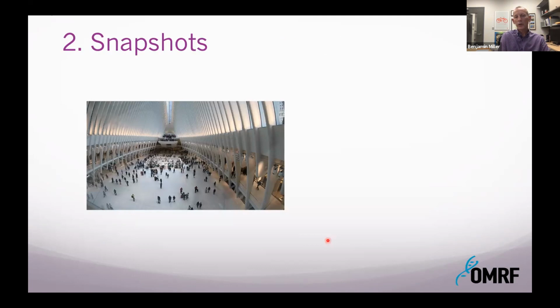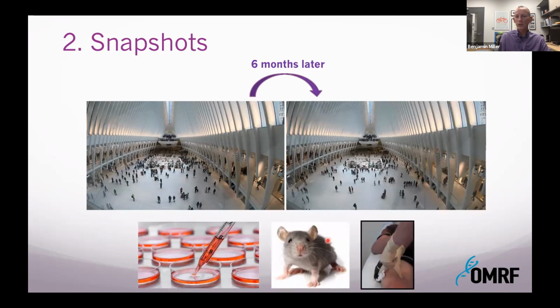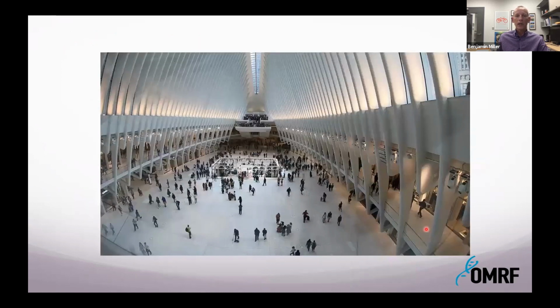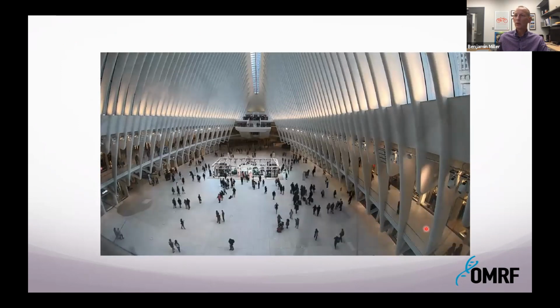The second reason I'd like to highlight is what I refer to as snapshots. So if I go downtown New York City and take a picture within this very beautiful building, and I come back 6 months later and take another picture, it appears that not much has changed over this period of time. And in physiology, we're often limited to snapshots, whether that is taking a sample from a petri dish, sacking an animal at a particular point in time, or taking a biopsy. So we get these snapshots or windows into what is happening at that very particular point in time. In reality, what we know is that there is a lot happening over those periods, in between those two snapshots.